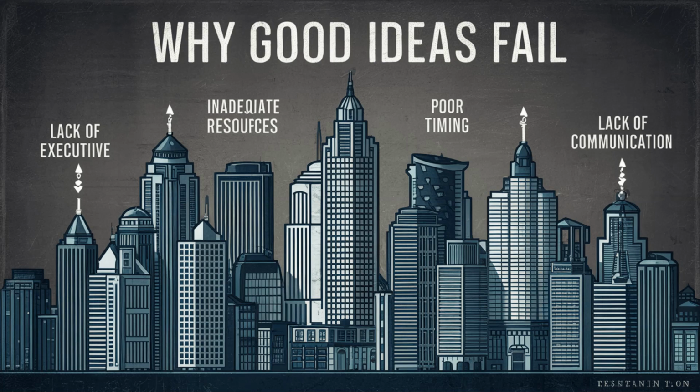One culprit is a lack of understanding of the market. A great idea might solve a non-existent problem, or worse, one that your target audience isn't willing to pay to solve. Market research is crucial to ensure your innovation aligns with a real need and offers a compelling value proposition.